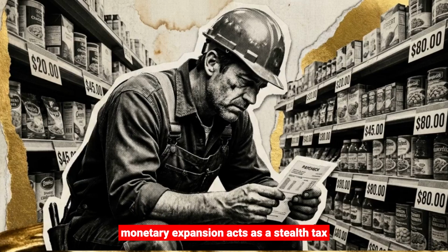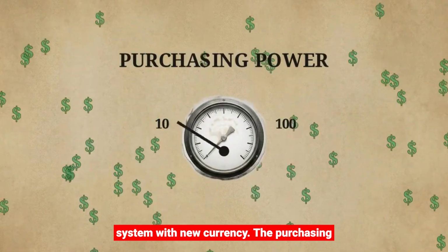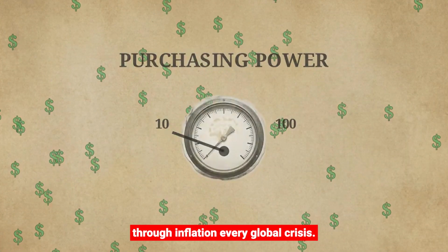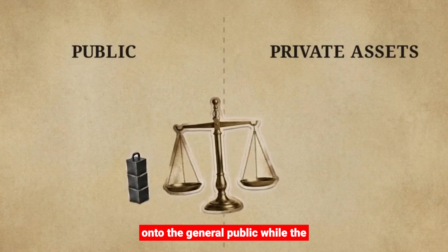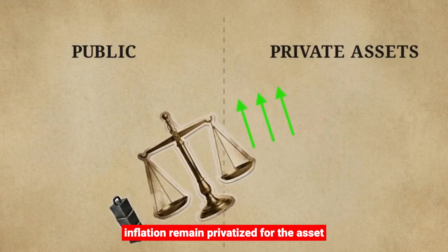This monetary expansion acts as a stealth tax on the working class. By flooding the system with new currency, the purchasing power of your cash savings is destroyed through inflation. Every global crisis functions to socialize economic losses onto the general public, while the financial gains from the resulting inflation remain privatized for the asset-holding class.